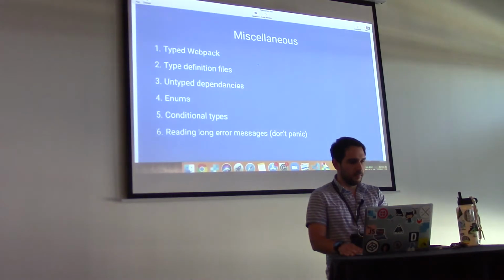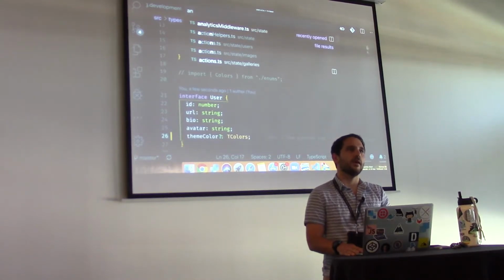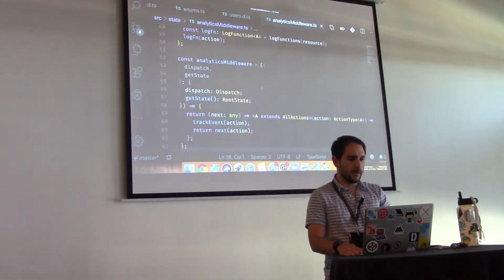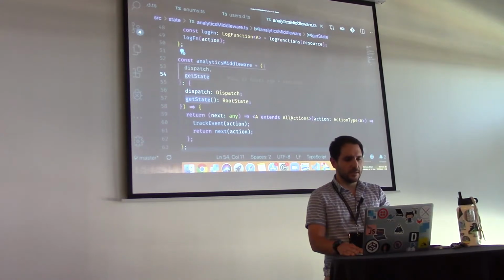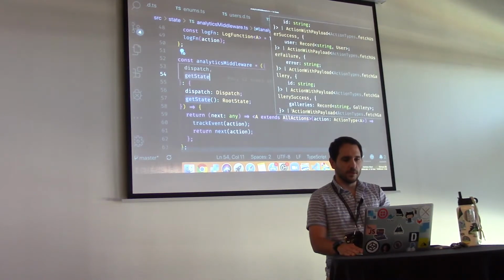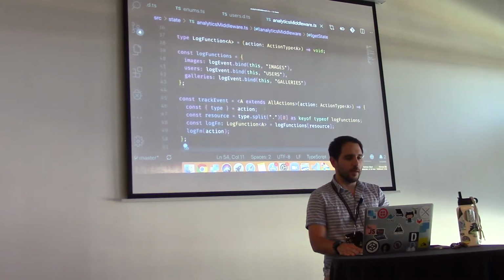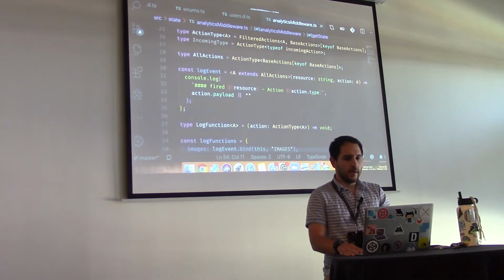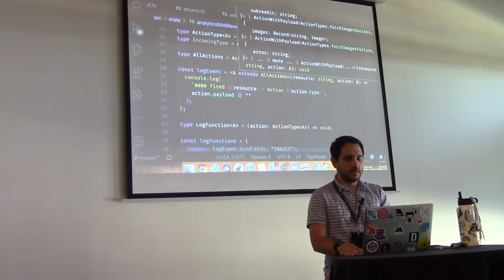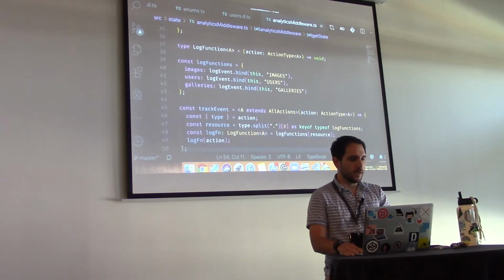Cool. Next miscellaneous item is conditional types. This one can be super cool. So I've got an analytics middleware, and this is a Redux middleware that takes in any action, extends all actions, so it's any of those 9 that were the original. So it's all the fetch images, all the fetch user, and all the fetch gallery stuff. And then we're going to track an event on there. So I have this log function where action is one of those 9 actions, and it's going to fire. It's going to say fired resource, the action, and the action type. And here I just have those resources bound to that same function with images, users, and galleries.